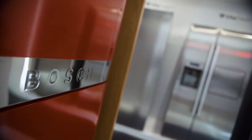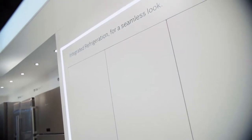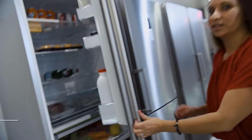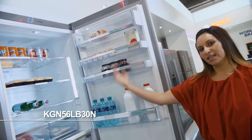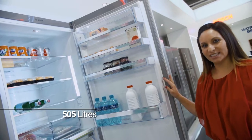Bosch cooling range has an array of fridges to suit every home's needs. This particular model is a AA energy rated combination fridge freezer with a net capacity of 505 litres. And when it comes to freshness, Bosch brings you the latest technologies.